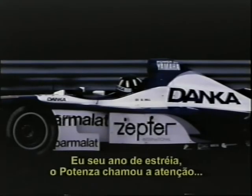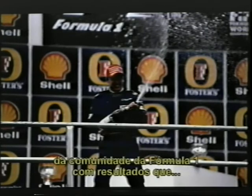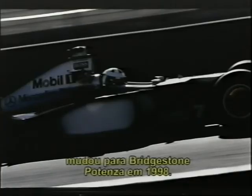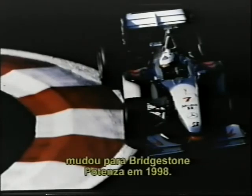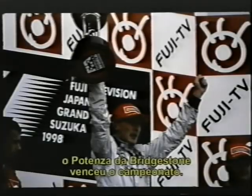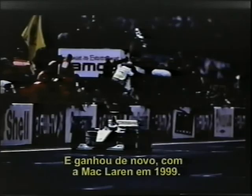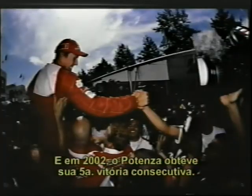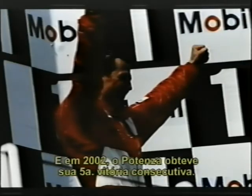In its debut year, the Potenza captured the attention of the Formula One community by delivering results far surpassing its expectations. McLaren was sufficiently impressed to switch to Bridgestone and Potenza in 1998. That season, in just its second year in Formula One competition, Bridgestone's Potenza won the championship. And it won again with McLaren in 1999. Bridgestone continued its winning ways with Ferrari from the 2000 season. And in 2002, Potenza pocketed its fifth consecutive win.